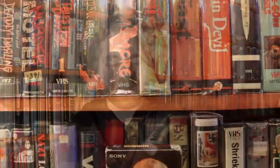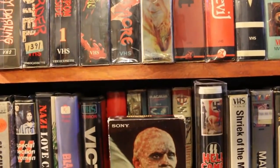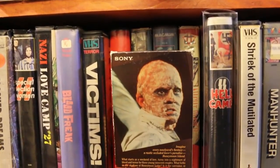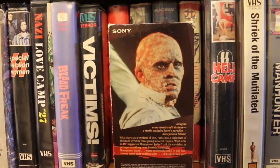And if you look on the back, this is a big spoiler. At the end of the movie, the killer's revealed, and it's the burned, disfigured ex-husband of one of the characters in the movie. Usually in a horror movie, they save the killer's face for the end to be this big reveal, but for whatever reason, they thought this was necessary.